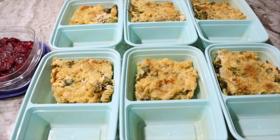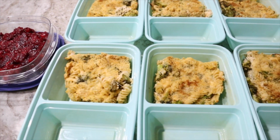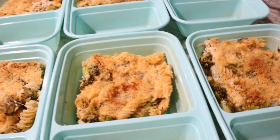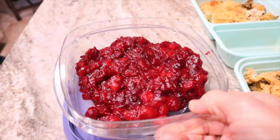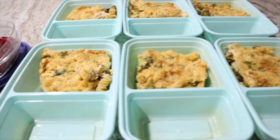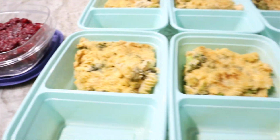All right, here is the completed chicken broccoli casserole from Skinnytaste. It is looking delicious. These are actually nice hearty portions, kind of heavy. And then I just put the cranberry sauce into this container. I'm just going to keep it separate. That way we can heat this up and then just get us a couple of scoops of cranberry sauce to go along with it. Not 100% sure if Charlie will eat the cranberry sauce or not. I can't remember if he likes cranberries or not.